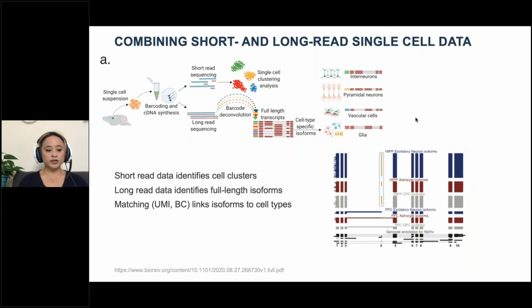In this preprint, researchers sequenced the mouse hippocampus and prefrontal cortex samples. Both short and long read data were generated. Using the short reads, they divided the hippocampus and prefrontal cortex into distinct cell types. Pairing the cell type information with long read data, they found 395 genes that showed differential isoform expression. 76 of those 396 genes were novel, as in not annotated in GenCode.